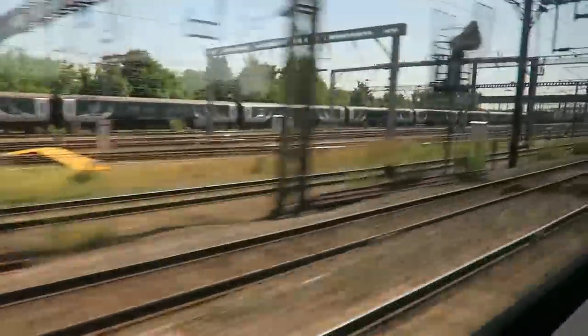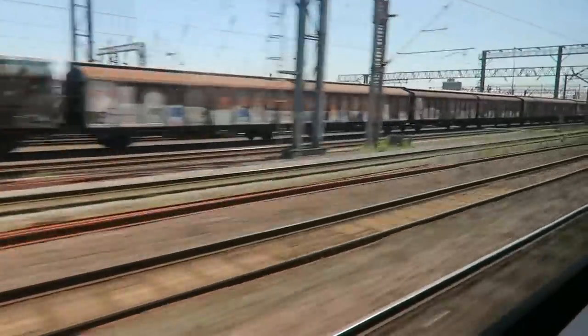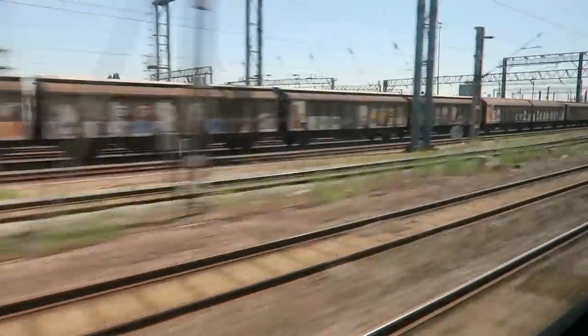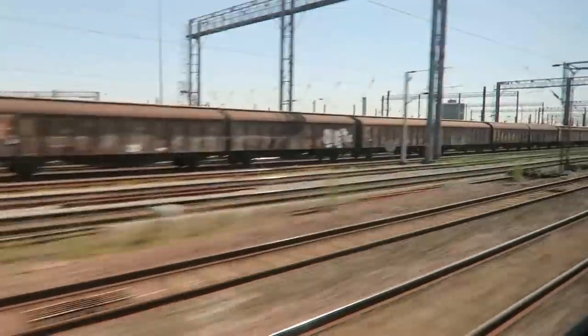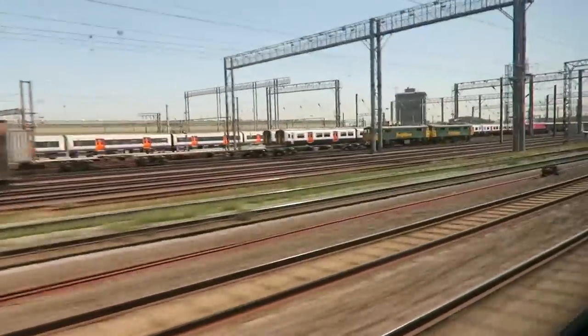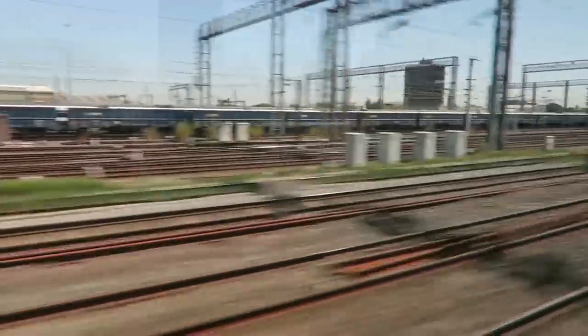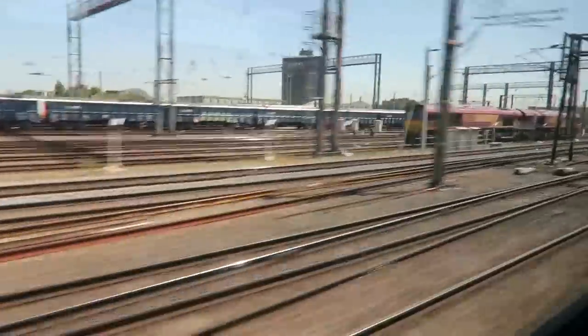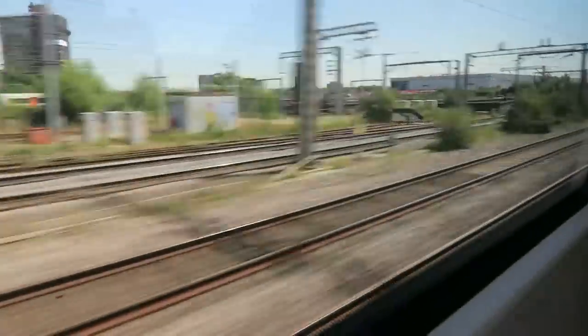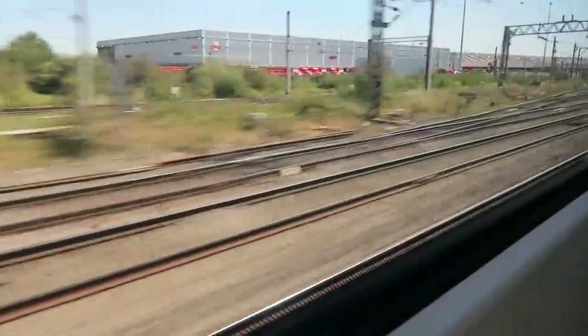That's the sleeper. Here's the water train. Excuse the shaking. There's the two electrics. That's not bad. Oh, look at this. Look. Wow. Oh, wow. That was worth it, weren't it? I think I'll just get another train back and go home. We're going to get much better than that, are we?